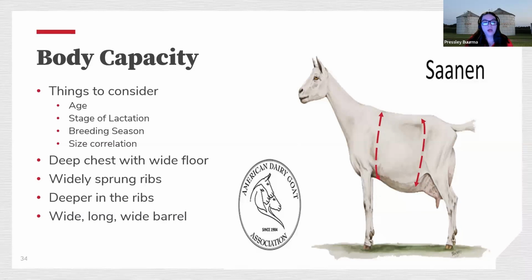And the reason that you want a nice, deep, wide barrel is because this is where the baby's going to sit. Is there adequate room for a baby to be there? With dairy goats, oftentimes you're having twins and triplets. Is there enough room to have those babies in the animal? As well as, is it big enough to one, fit the breed standards, two, have the babies, but also three, be able to use its body to produce the amount of milk that you need to feed those babies and to fit your operation.